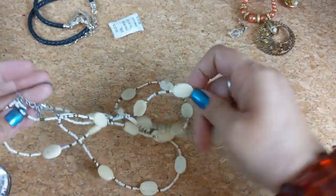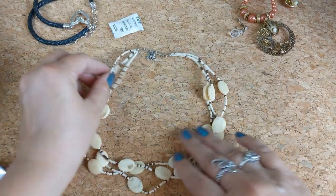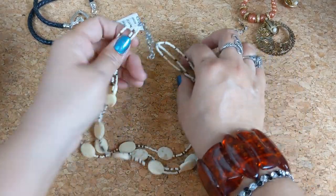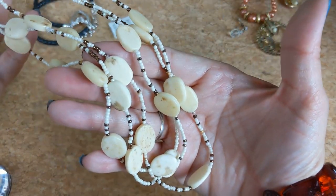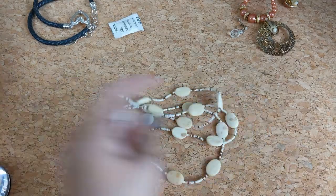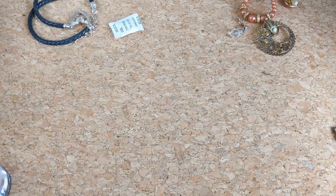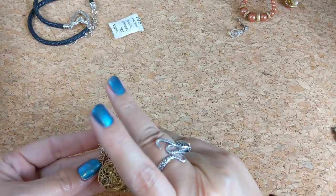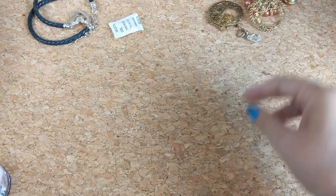And then this one. Okay, so that looks like bone. So, yeah, that's bone beads. Little Southwest style necklace. Okay, part of an earring. Oh, that goes with this one. I wonder if the other piece might be in there. We'll see.